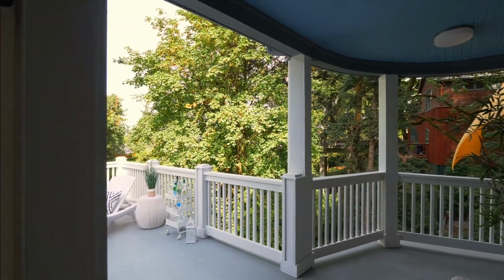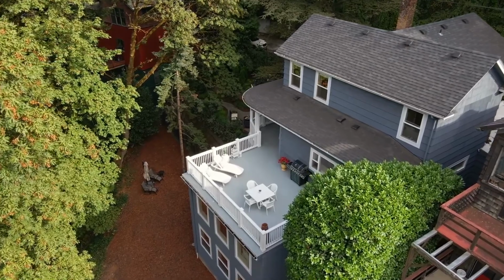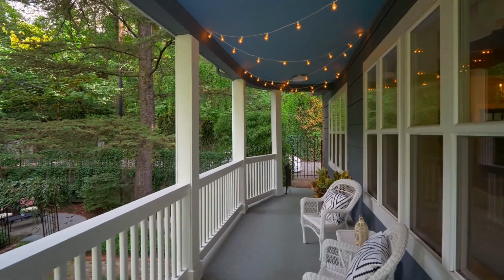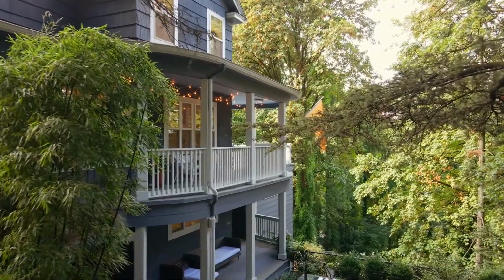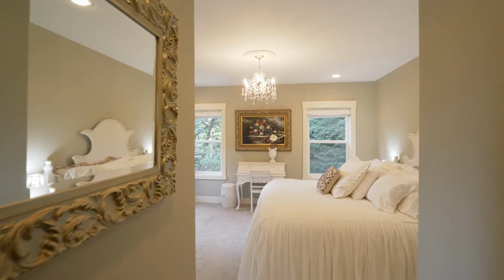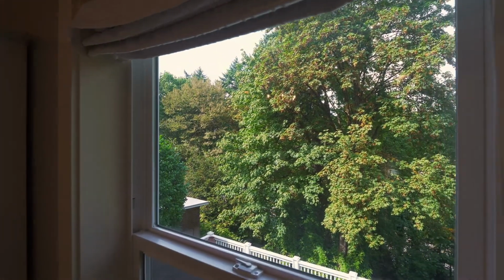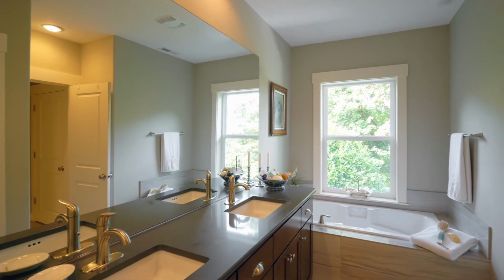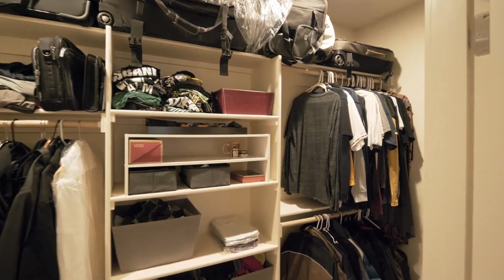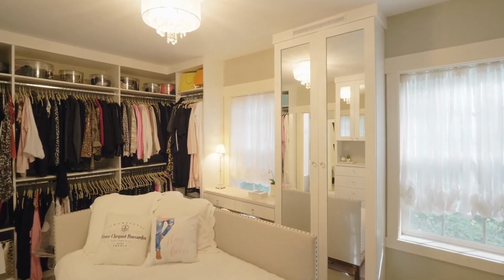Expansive multiple decks provide relaxing spaces to entertain in a beautiful private setting. The top floor primary suite offers the ultimate in luxury with treehouse-like views and 2 sumptuous baths. 2 custom-designed walk-in closets make organization a breeze, where no detail was overlooked in its thoughtful layout.